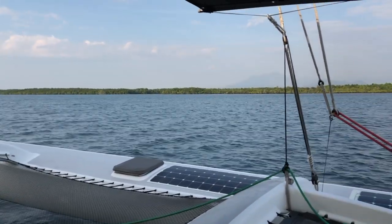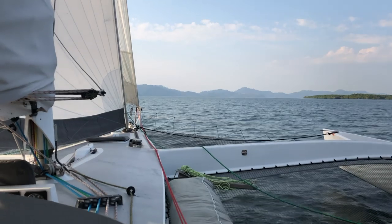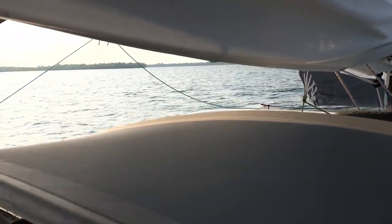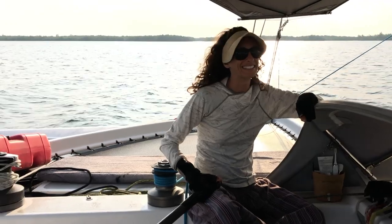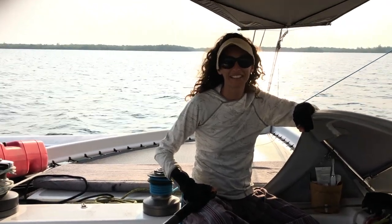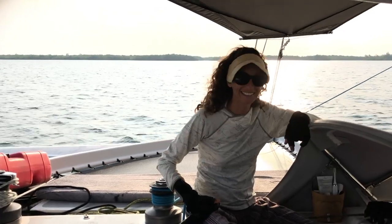Really reminds us a little bit of Panama. Chip was just saying it looks a lot like Panama actually. How you going, Captain? Oh, really good. Yeah, it's paradise. Mangrove paradise.